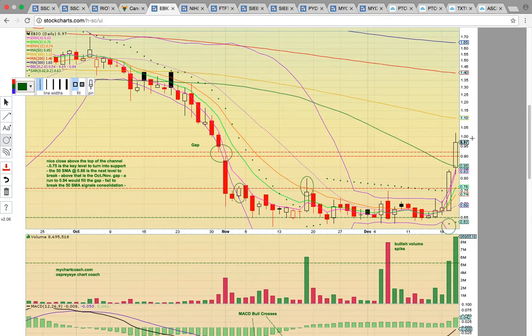Now it did struggle with the dollar level. The dollar level is always a big level when the stock has been trading below it. A stock needs to trade above $1 for 30 consecutive days. It's one of the requirements to stay listed as a big board stock. So they really need to get it back above $1, and that's a big psychological level. If it can get above $1, it needs to stay above that level.